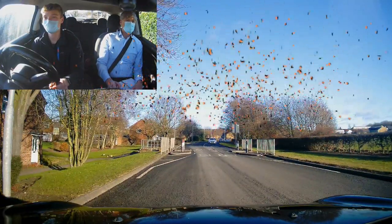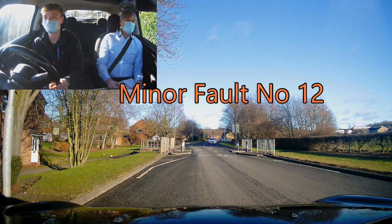Minor fault number 12, Jack. What happens is you slow down, but you don't change down to match the gear to the speed of the car. I think you're a little bit flustered off that road karma measure just before, but you've got to realise you had the priority here and you could see the oncoming car was slowing down to stop.